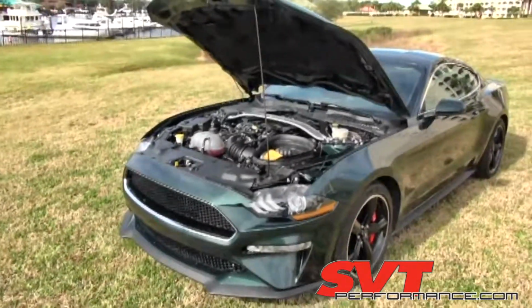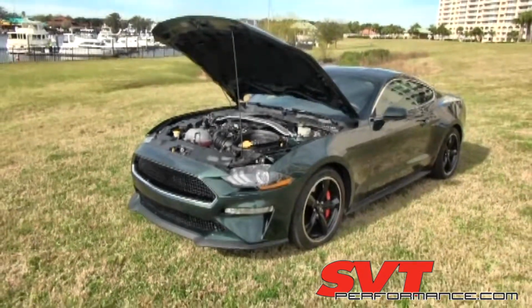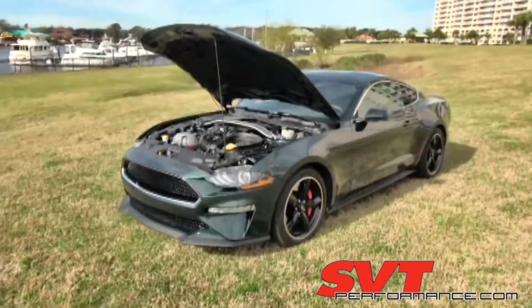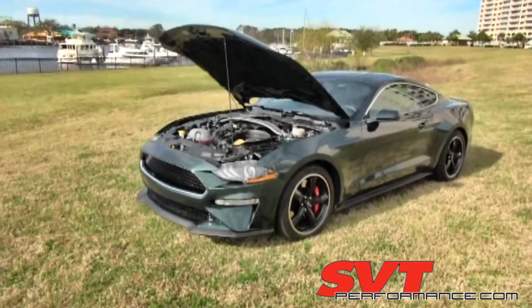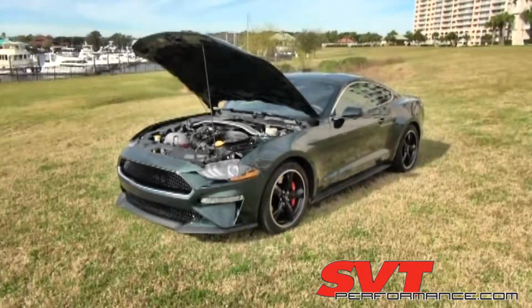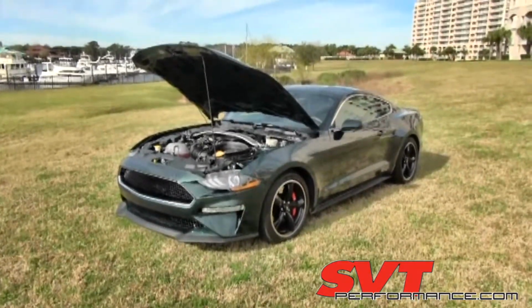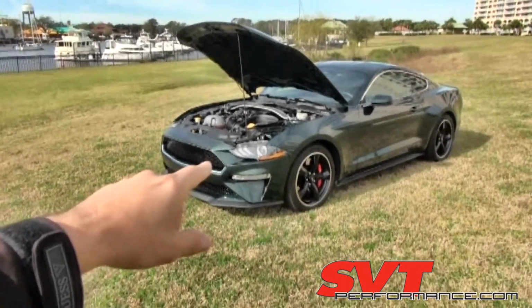So does it uphold the Bullitt tradition? I would say yes, it does. It's a great addition to the Bullitt lineup. Perhaps you're a Bullitt collector. I would definitely add this one to the collection. Like I said, if you want it to be rare, probably order it in black, because there'll probably be fewer of those. But to me, if you're going to own a Bullitt, it needs to be dark Highland green.